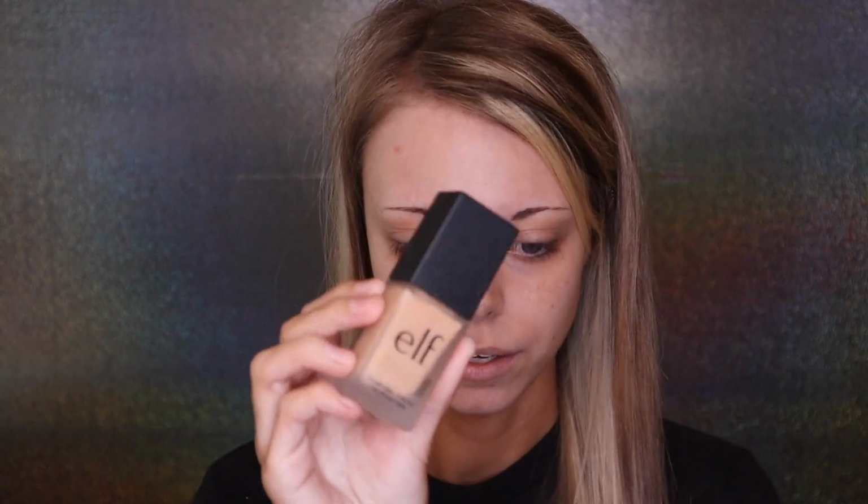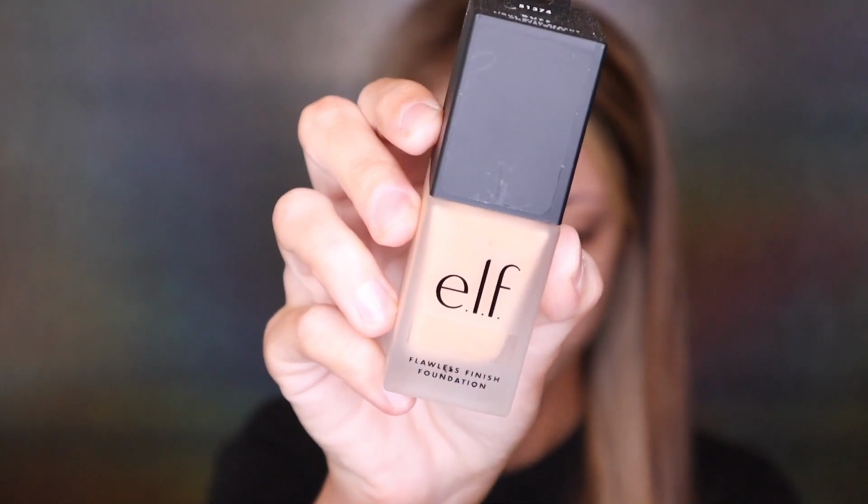And I picked up the Flawless Finish foundation, and I got the shade Buff, and I'm hoping that this matches me because it says light with peachy undertones, and Ulta didn't say on their website what the undertones were, and I typically go for a yellow undertone, so I'm hoping that this isn't gonna be too far off, so we're just gonna go ahead and give it a try.